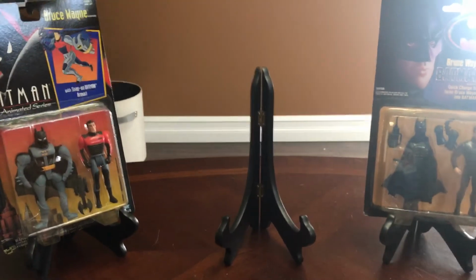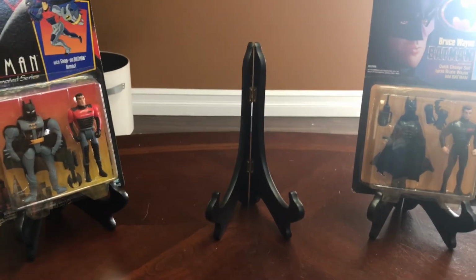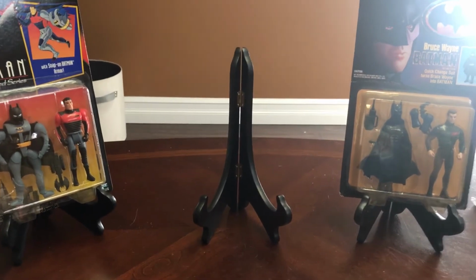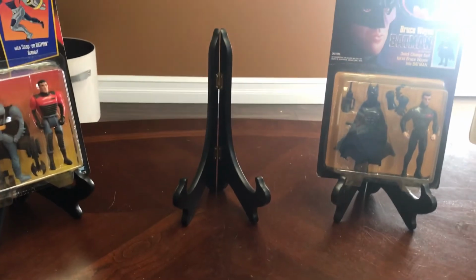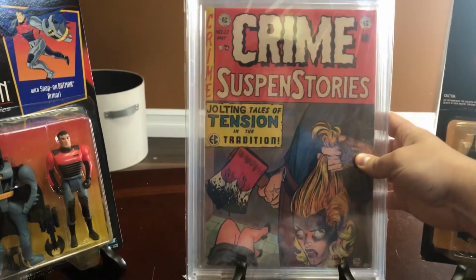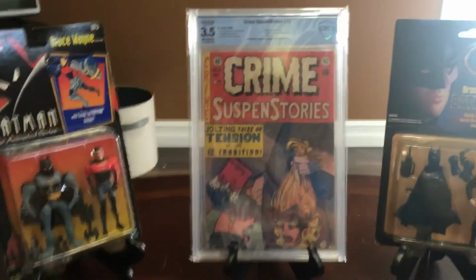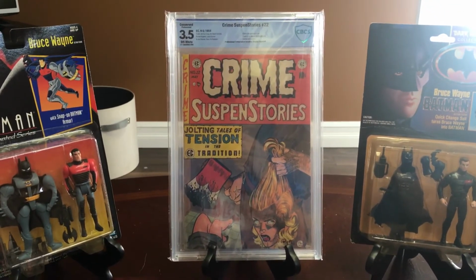To me, this is comparable to all those ones, Tales of Suspense 39, Hulk 1, Fantastic Four. This is a piece of comic book history. This is a very famous book, very famous cover. And I'm talking about Crime Suspense Stories number 22. A 3.5, a conserved 3.5. It's graded by CBCS, conserved 3.5.